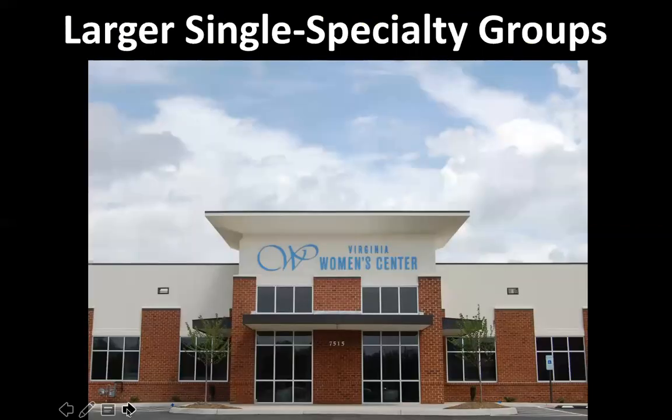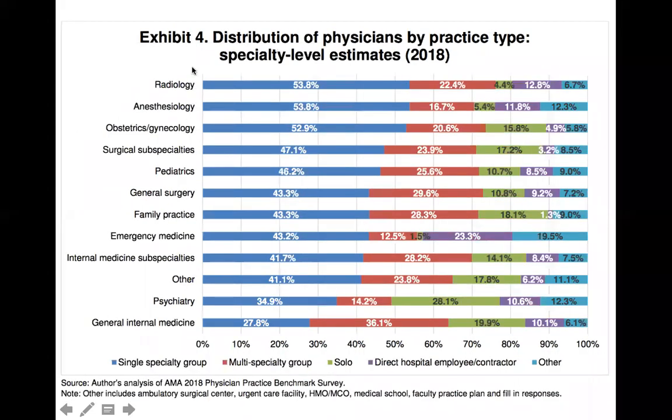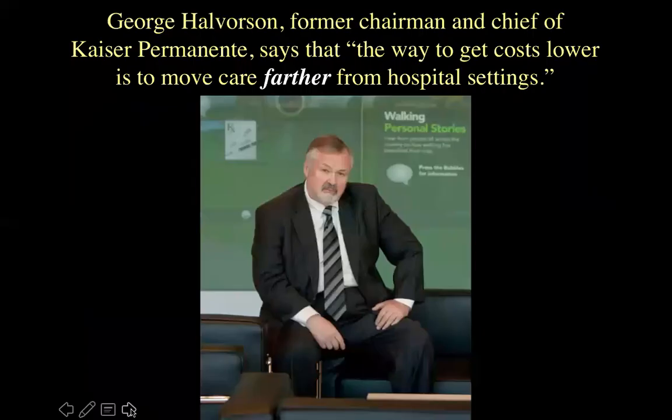Now, what's the only thing doctors can do to avoid getting absorbed by all these big hospital systems? Well, the answer is to form the biggest single specialty groups they can. All the pediatricians in one town, all the OBGYNs, all the orthopedic surgeons, all the cardiologists. And that's what you see in Virginia. And you can see the surgical subspecialties, OBGYN, internal medicine. That's how they're staying independent. Doctor owned, doctor run, not selling out. But as you get down to these other ones, they're getting more and more bought out by hospitals. You can see just by looking at the data who's staying independent and who's having to sell out to the big hospital systems.